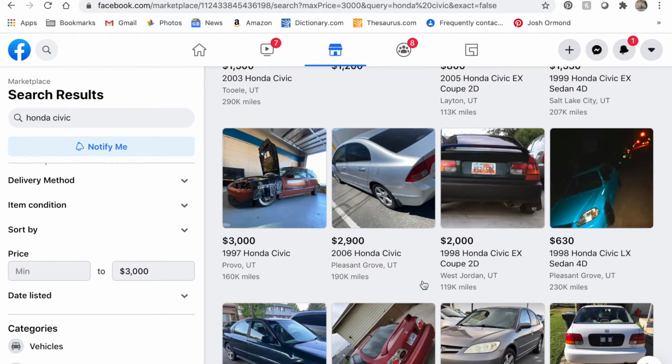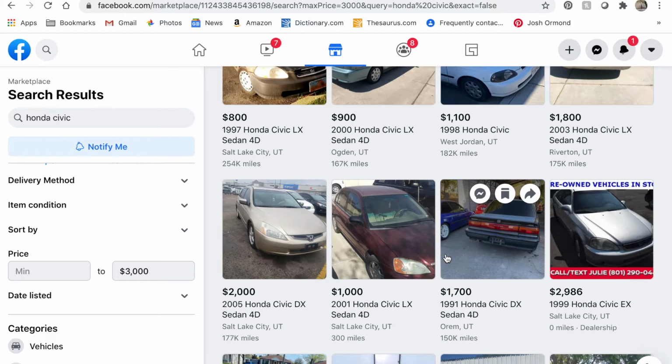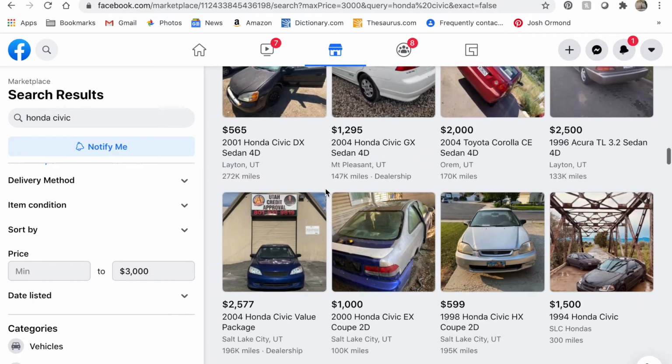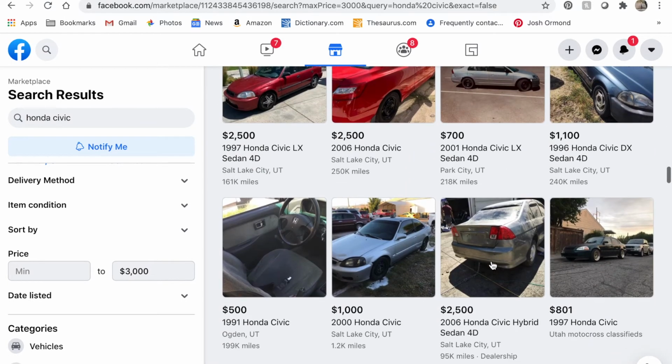So, you know, this is Facebook, so it's really easy to get in touch with people, and you just have to keep in mind with Facebook Marketplace, the majority of these are going to be private sellers, so you're going to be dealing with a person-to-person transaction. You will find dealerships on Marketplace, but the vast majority is going to be person-to-person. So just keep that in mind, as you're going to end up working directly with the seller.